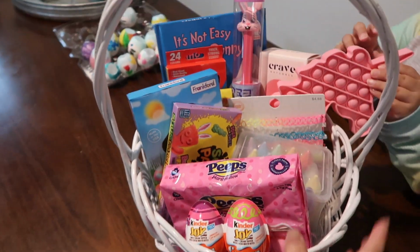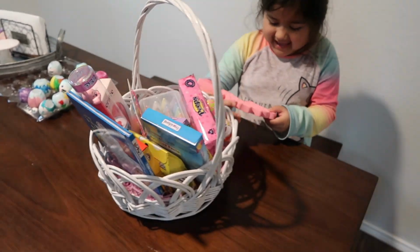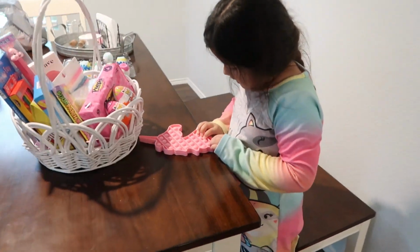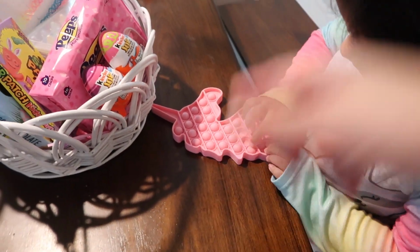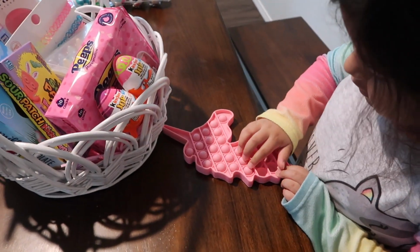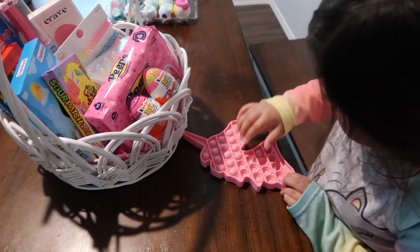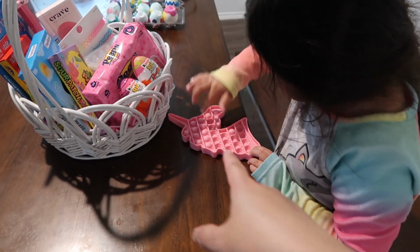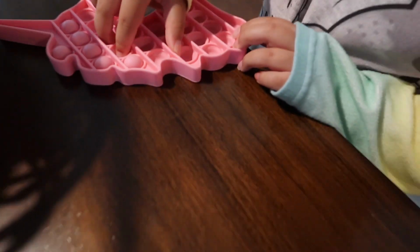Here's Alondra's Easter basket. I did a whole video on this if you guys are interested. Wait, is this a poppet? That is a poppet. I actually saw a mom talk about this on an Easter video, and I was like, okay, I'm gonna order it. It seems cool enough. And literally, like a week later, Alondra asked for one of those. So I was like, awesome.